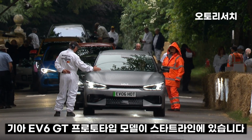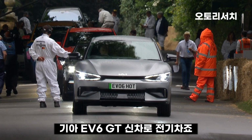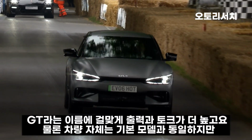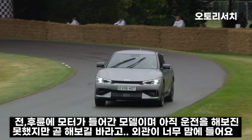And then it's Porsche time coming out the hill. And a Kia on the start-finish line. Yeah, this is the Kia EV6 GT. So this is the new EV6. It's a whole new electric vehicle. And this is a GT, so it's essentially more power, more torque. Still fundamentally the same car, but with motors at the front axle and rear axle.